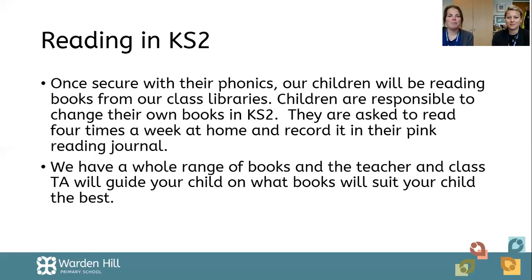So moving on to reading in Key Stage 2, it is a little bit different. Obviously, if they're still working on their phonics, we will be supporting them with that. However, once they are secure with their phonics, our children will be reading books from our class libraries. The children are responsible for changing their books, which is a bit of a change, and it's really important we try to help them become more independent with their learning.